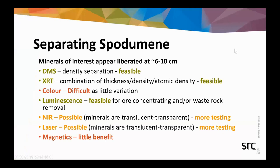Next step is to actually separate the spodumene. So here we've determined whether or not dense media separation is viable, which it's feasible and is used in applications for pre-concentration. XRT also feasible based on the contrasting atomic density ranges. Color, there was some variation, but could be difficult. Luminescence, again, feasible. NIR, possible, but could require more testing, and magnetics might provide little benefit.